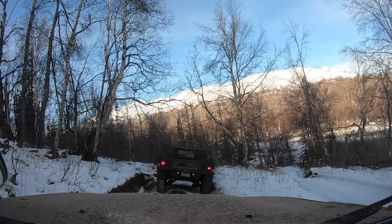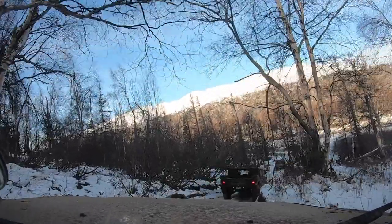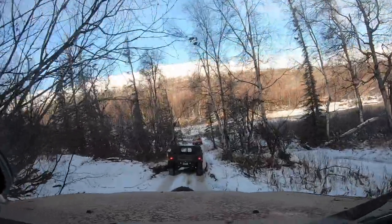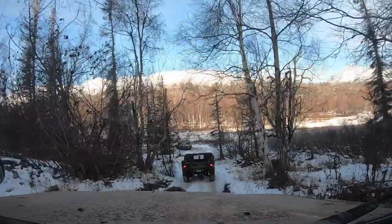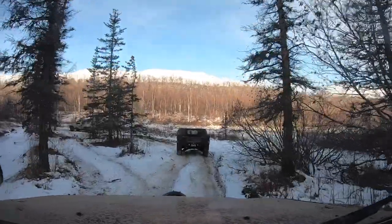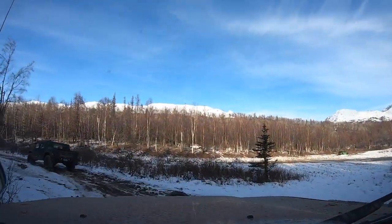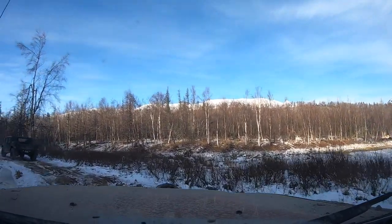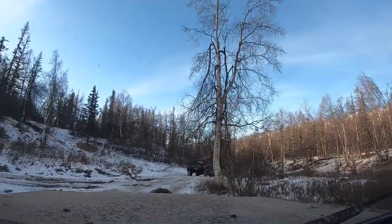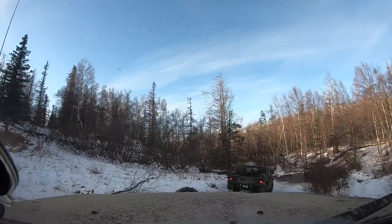Is that where we're going down there, where the red Jeep is? Whoa, whoa, whoa. The Jeep is stuck. Uh-oh. Let's try to go through the front. Want to pull out the front? Oh, you're coming around.